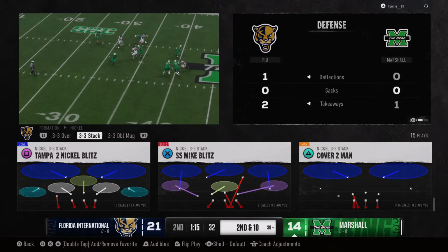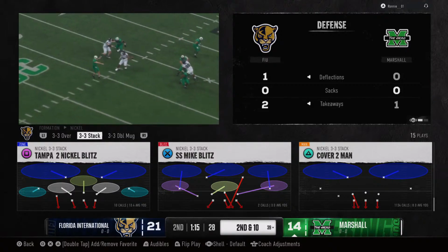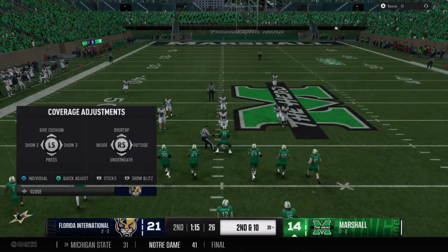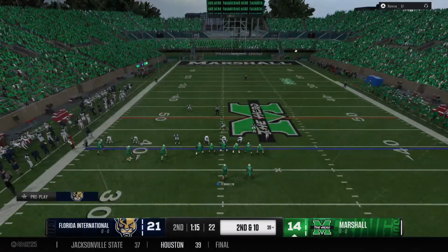Well, I think you know this defense is going to be aggressive. They're going to jump routes. They're going to play aggressive. You got to take advantage of that. Maybe use that this time to your advantage. Let's see which way they go after the incompletion. 2nd and 10 from the 39.